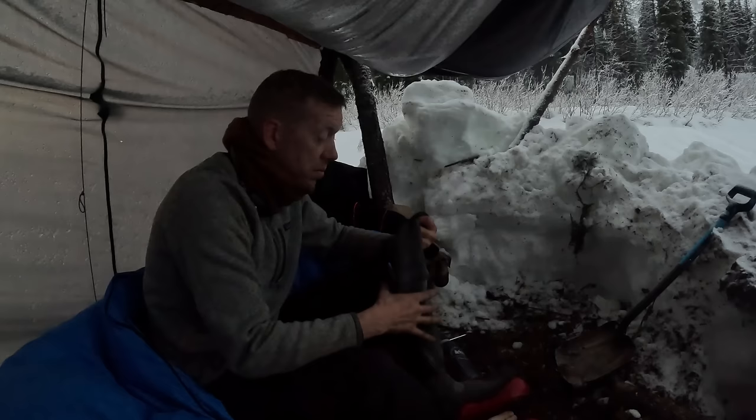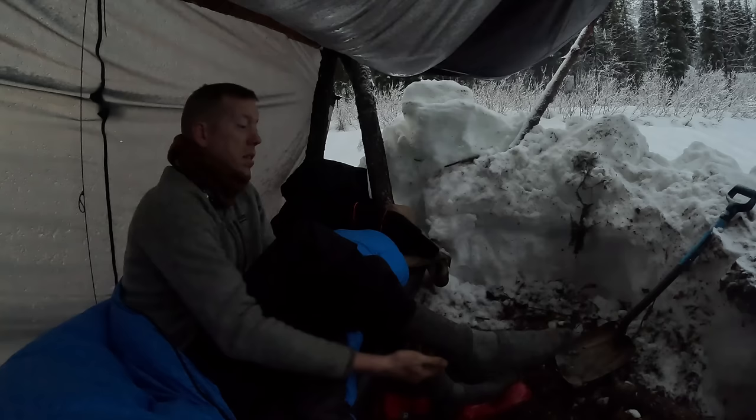Oh, the only thing that can tempt me out of this warm sleeping bag is the thought of breakfast. I really want breakfast. Now my socks were a little bit wet last night. I just took them off and put them in the bottom of my sleeping bag. And they're all nice and dry and warm. It's a nice thing to wake up to.